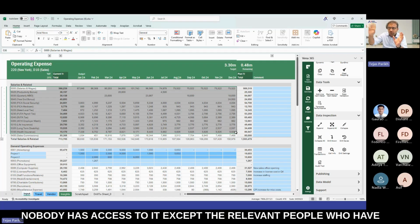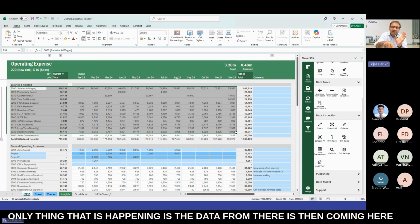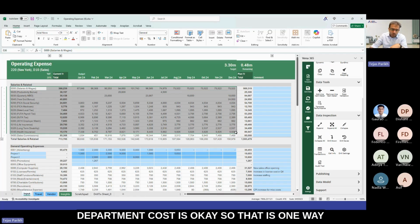Nobody has access to it except the relevant people who have right to see salaries. The full model is being done there. Only thing that is happening is the data from there is then coming here for me to summarize and look at what my total department cost is.